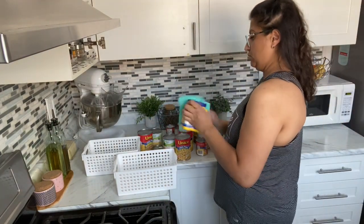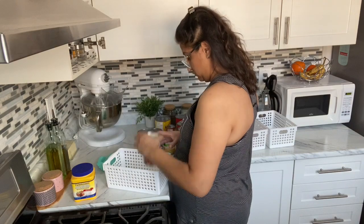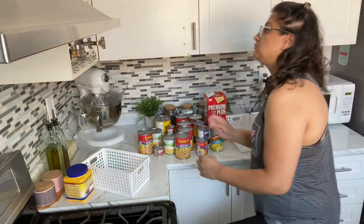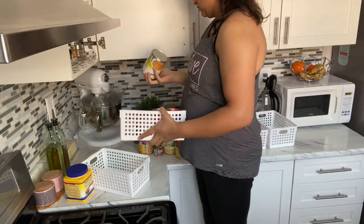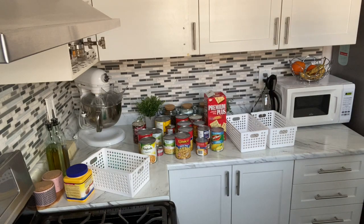I was going through my cans and just making sure that everything is, you know, of this year. And I found cans that expired in 2015. I almost fainted. That is disgusting. So just a reminder to you guys to also go through your pantry once in a while and make sure you're not cooking expired food.